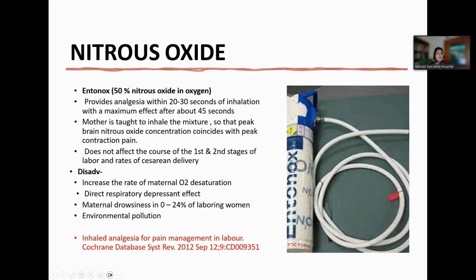Nitrous oxide provides analgesia within 20 to 30 seconds of inhalation, with maximum effect around 45 seconds. The mother is taught to inhale the mixture so that the peak brain nitrous oxide concentration will coincide with the peak contraction pain. It does not affect the course of the first and second stages of labor or rates of cesarean delivery. But there are disadvantages: the rate of maternal oxygen desaturation will increase, there is a direct respiratory depression effect, there can be maternal drowsiness, and it is a greenhouse gas causing environmental pollution.